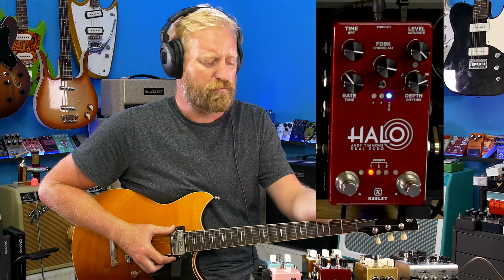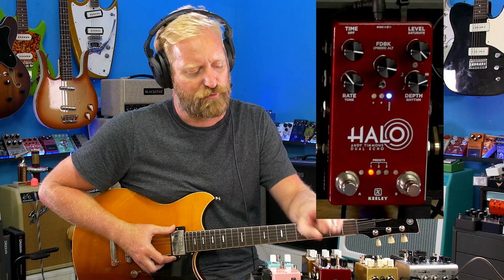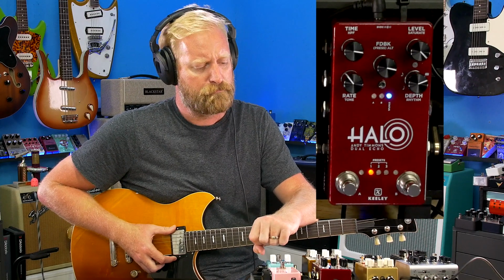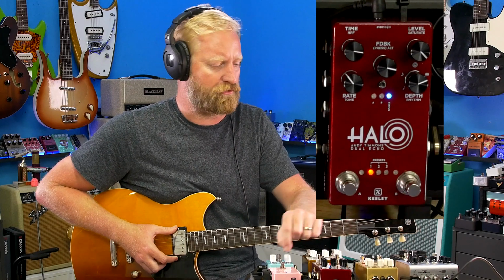I don't know. What is your preference with the look? I think I would definitely prefer this red metallic over just kind of a boring gray. So yeah, I think I would go for this color. I think it was smart for Sweetwater to come up with their own color for this.